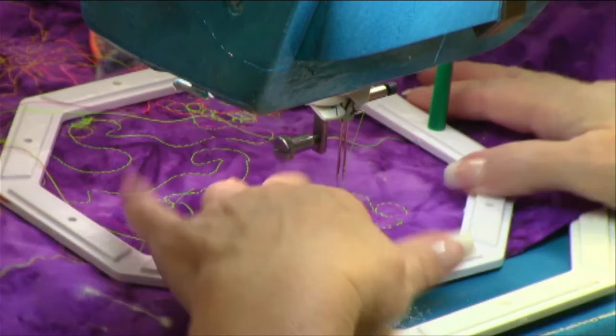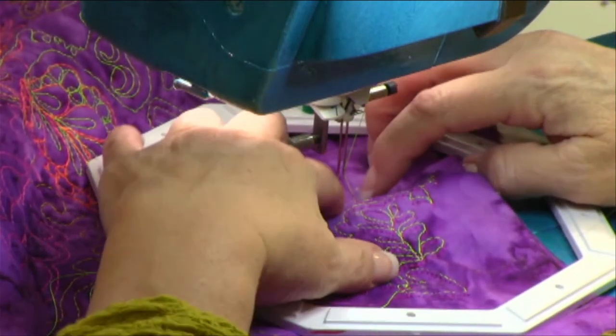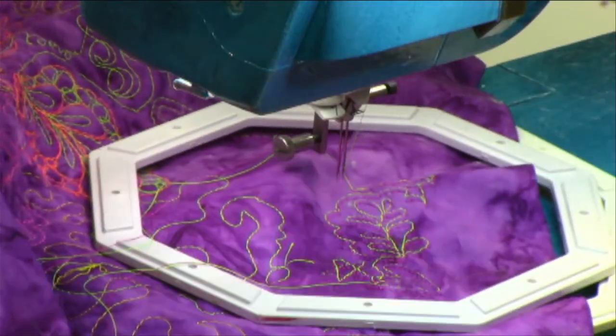Ooh! Ah, almost broke a needle. Okay, there's something in there, I think. Probably where the back of the fabric's folded over.